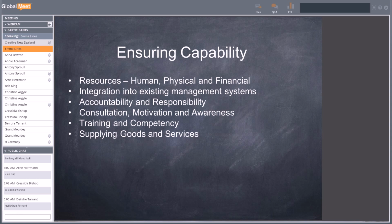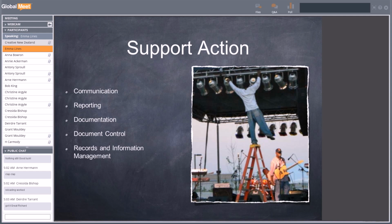And defining that capability is tricky at times because, as Kiwis, we don't want to be seen to not be participating in something, or we don't want to be seen not to help, but we've just got to make sure we do that in a measured way. So that's just the capability side of things. There's a lot of support actions we need to do, and it's got to be continual.